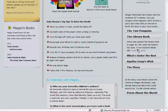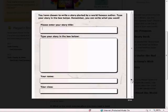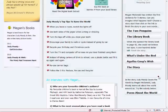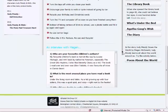The story starts open in a simple form into which children can type their title and text. When they have finished writing their story, it can either be saved to the computer hard drive or printed out. In addition, we have a linked poetry activity for Judy Moody.